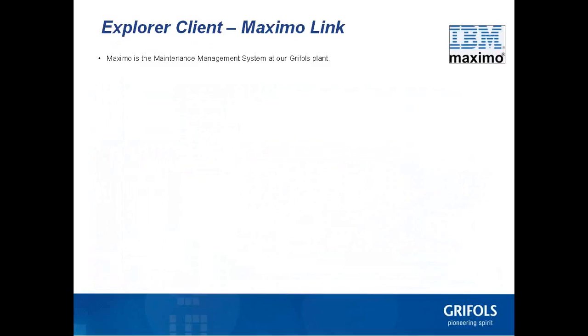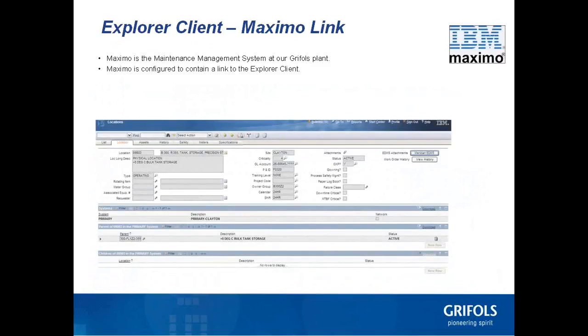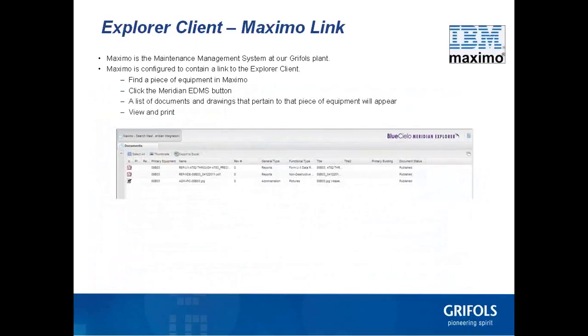Another way to see approved masters is through Maximo. Maximo is the system used by Grifols and Clayton for asset management and maintenance management. Before there was a Meridian link in Maximo, maintenance techs went to Maximo to get their work orders, and then they would try to piece together what they thought they might need to perform the work, or maybe they wouldn't, and then they'd go to Meridian and start digging for it. Now, information in Meridian that contains an equipment number property is linked to Maximo and accessed with a single button click. A Meridian Explorer window opens, listing the associated documents and drawings. From there, the Maximo user can view required information and print what's needed.